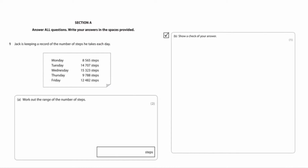Jack is keeping a record of the number of steps he takes each day. Now part A says, work out the range of the number of steps. So if you know your averages, you know the range is the difference between the lowest number and the highest number in a given set. So let's have a look at what the highest number of this given set is. And as you can see, that's 15,323. That's the highest number.